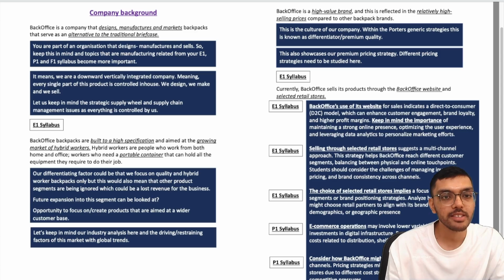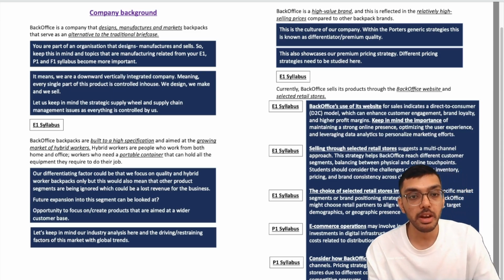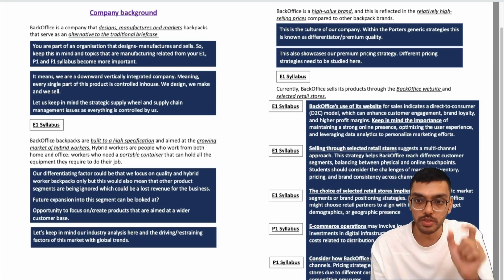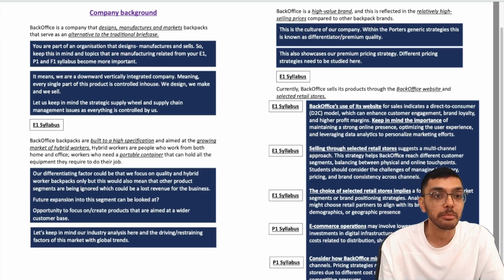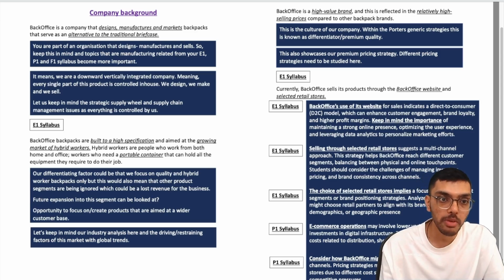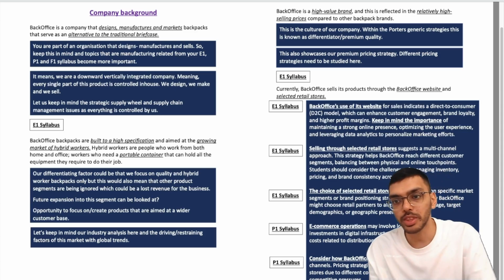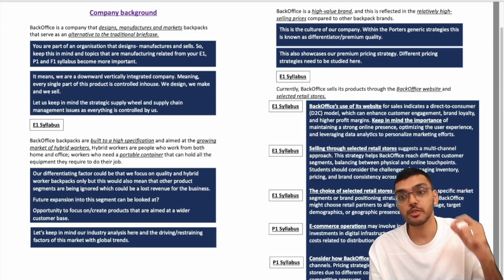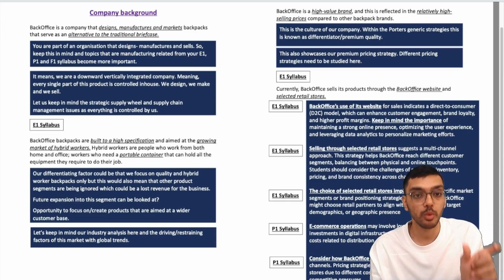Now, BackOffice backpacks are built to a high specification and aimed at the growing market of hybrid workers. It's a niche focus. We are focusing on one aspect of the market, which is hybrid workers. Hybrid workers are people who work from both home and office. Workers who need a portable container that can hold all the equipment they require to do their job when they're moving from one place to another. That's a hybrid worker. And BackOffice makes bags which are relevant for hybrid workers.